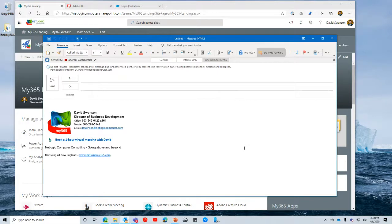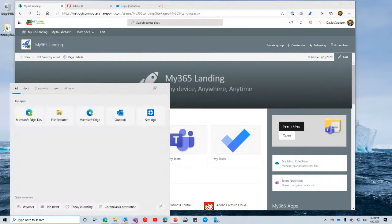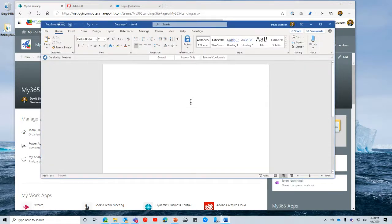Now, this also applies to documents. So for those of you that were asking about sharing sensitive documentation, let's go in and open up good old Word, our Word desktop app. So it's going to look, again, very familiar to you for those of you that use Word. But look, that bar persists across all my applications. So just as I could with email, I could also classify these documents. So I could say internal only.